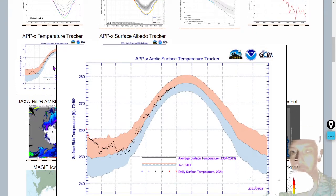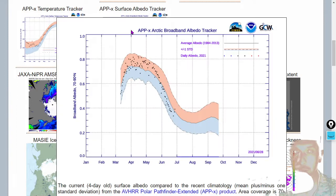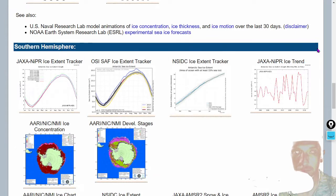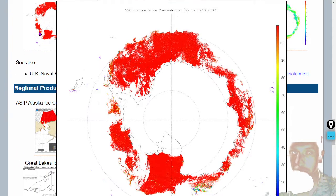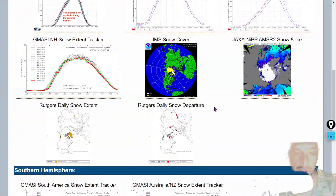Here's the surface temperature tracker, which is kind of right in the middle of the range right here. Here's the albedo tracker, which you can see has swung a bit wildly here, but is currently quite close to the average in terms of Earth's albedo, indicating that there's probably a similar amount of snow and ice at the poles as would be the average. And here's ice concentration around Antarctica. It is winter in Antarctica right now. Anyway, continuing on. I want to talk about snow and ice forever here.